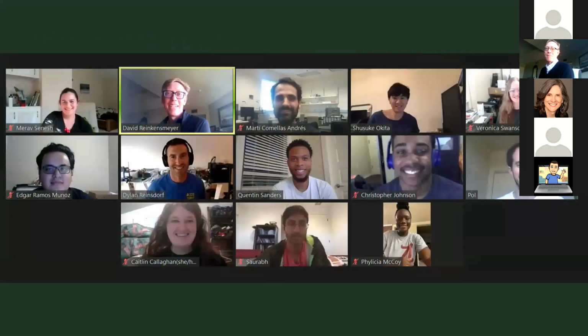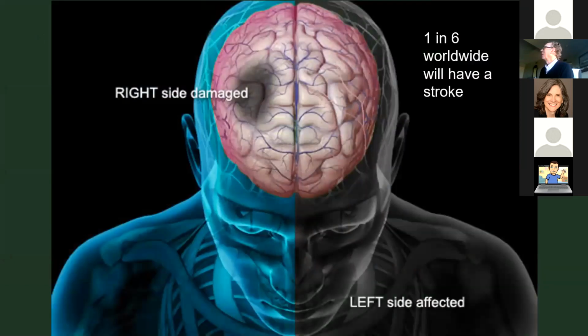This is my current lab with the Zoom picture. So I want to give credit to them, as a very stimulating group of people to work with. So I'm going to mainly talk about people with stroke, although a lot of what I'm saying will also apply to people with spinal cord injury or cerebral palsy.